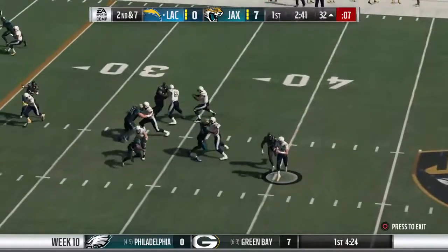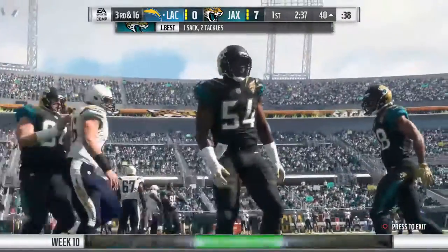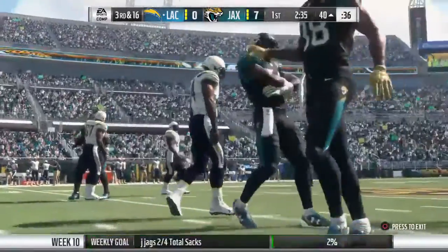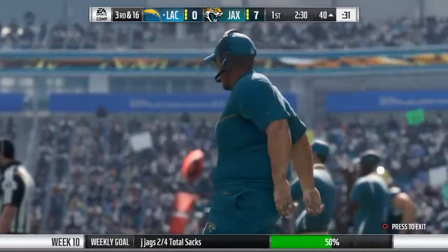From the shotgun, he'll look to throw. And down he goes. They sack him back right around the 41-yard line. Pressure can come from all over when you're plotting a defensive strategy. On that particular play, it just came from the outside.